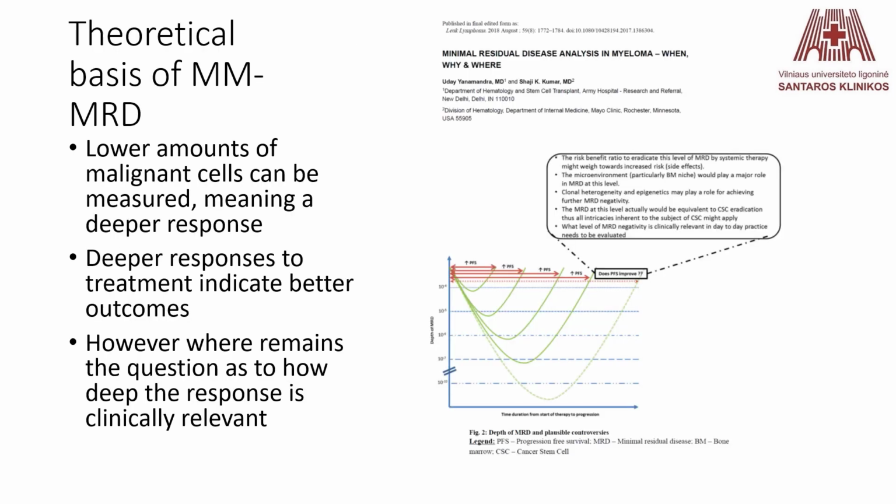So MRD testing is a way to measure the likely remaining amount of malignant cells in the bone marrow after some kind of therapy or intervention. In the case of multiple myeloma, plasma cells remain in the bone marrow due to various adhesion and migration factors. However, there are exceptions, such as plasma cell leukemia or extramedullary disease, as well as things like solitary plasmacytomas, which are confined to a specific place.